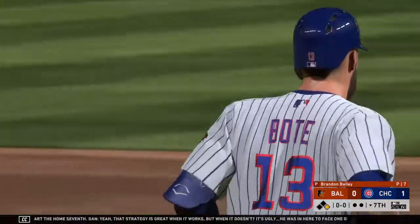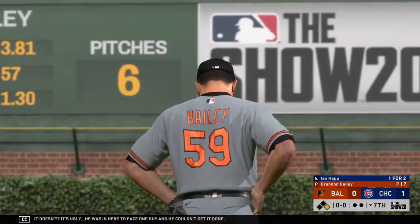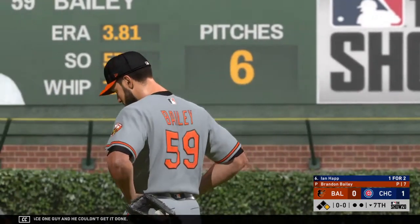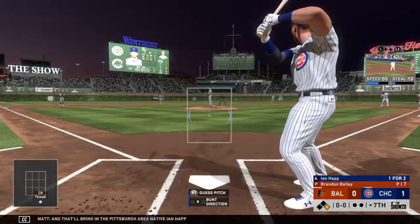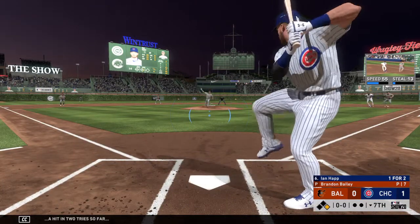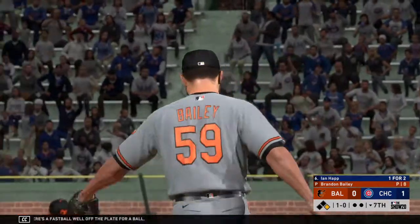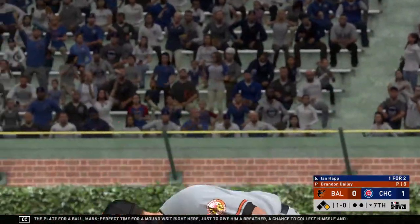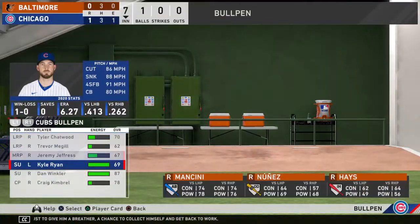Yeah, that strategy is great when it works, but when it doesn't, it's ugly. And he was here to face one guy, and he couldn't get it done. And that'll bring in the Pittsburgh area native Ian Happ. A hit in 2 tries so far. There's a fastball well off the plate for a ball. Perfect time for a mound visit right here. Just to give him a breather, a chance to collect himself and get back to work.